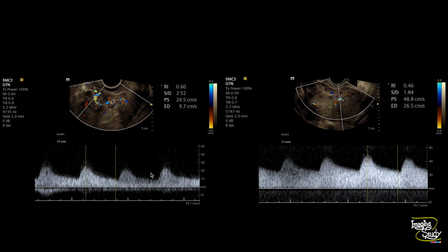You can see the resistive index was 0.46 to 0.6 in peripheral vessels supplying these two fibroids. If you look at the right image, you can see it's supplying with a very high peak systolic velocity.